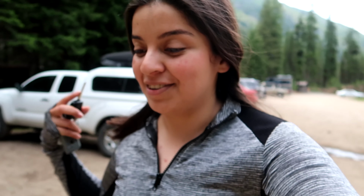About to do Stewart Lake. I just ran back for the camera because I almost forgot. That was a close one. And yeah, here we go.